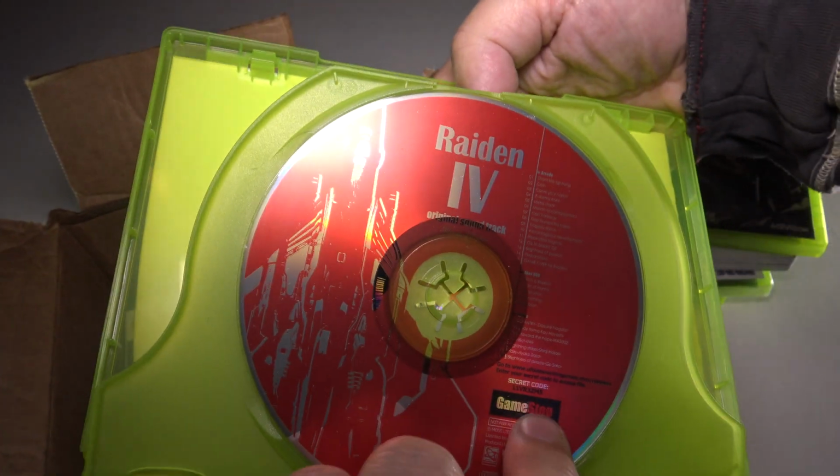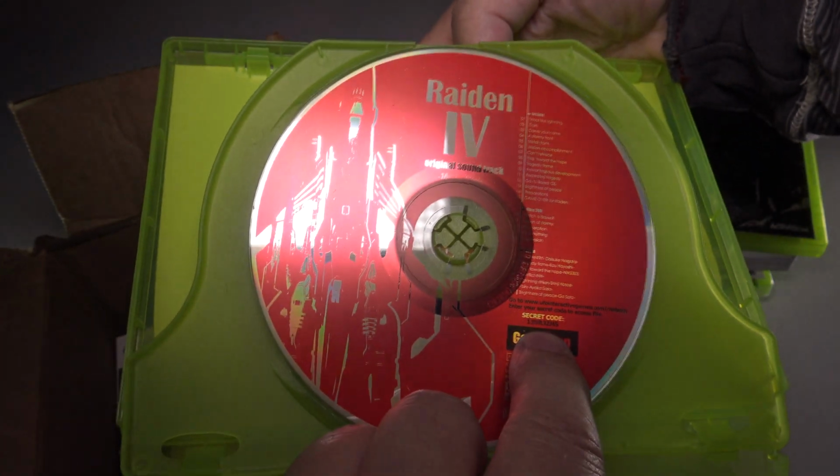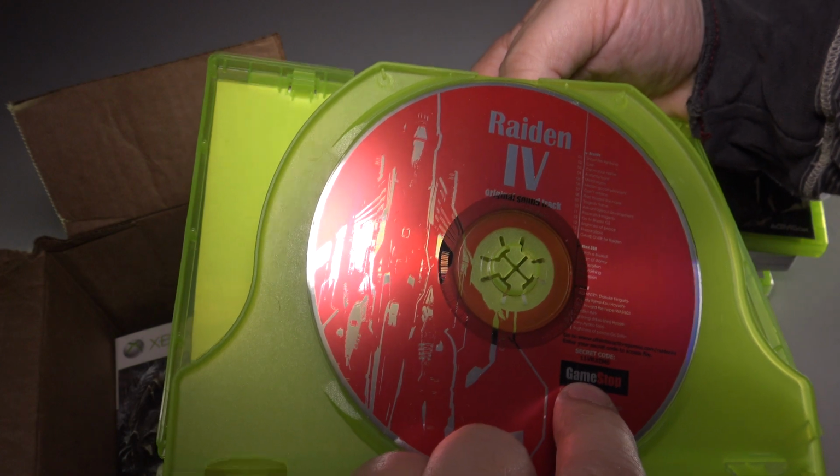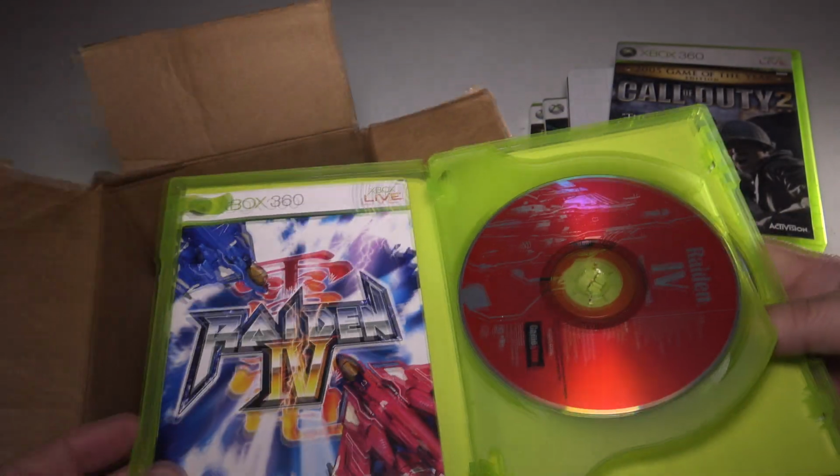Maybe this is a soundtrack here. Oh, this is like a GameStop exclusive with a secret code. If you see it, you can use it if you want. This is used, so maybe the code's used too, I don't know, but this is a treasure, guys. Oh my gosh, I love this game.